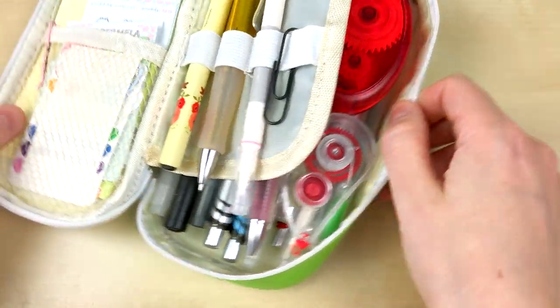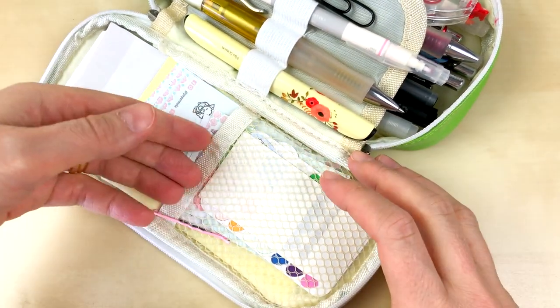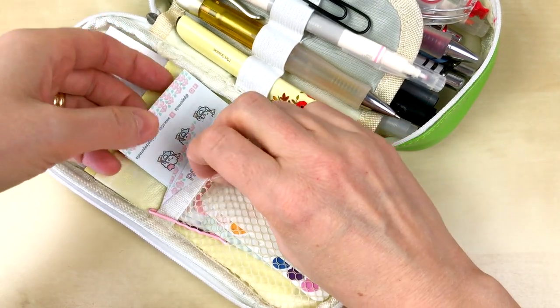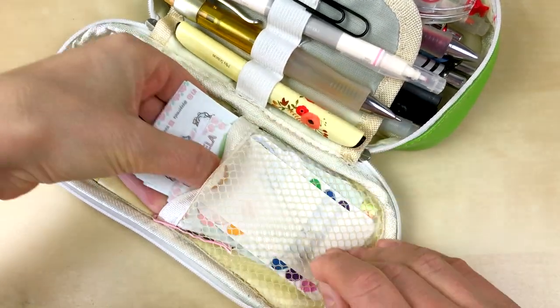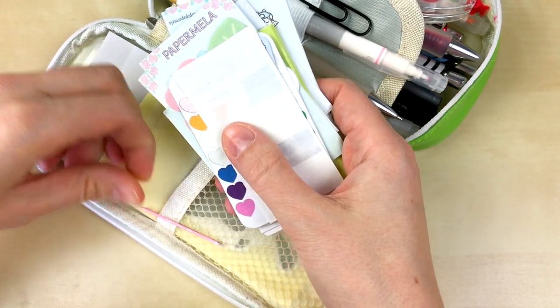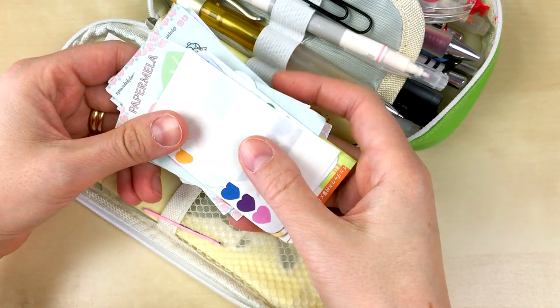Okay, so let me show you what's inside. I think I need to show you this side first. Okay, so in this side, there is a little pocket, or there are two pockets. I'm gonna just see. It's been a while since I've taken it all out. You know, I haven't cleaned out this pencil case for this video, so sorry if it's messy.